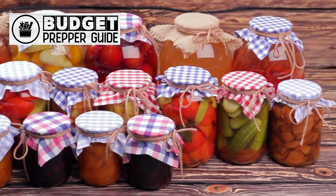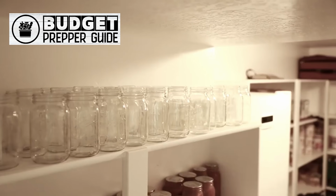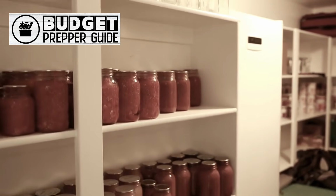Storage is another big win. Most canned meats last for years if kept sealed and dry. No need to rotate them often like you would with other pantry items. Just tuck them away in your cupboard and forget about them until you need them, of course.